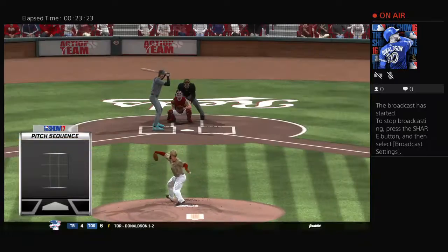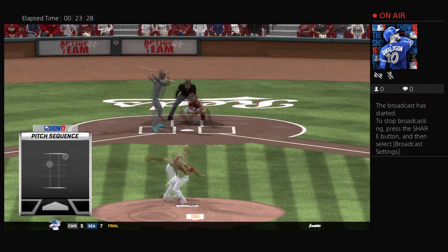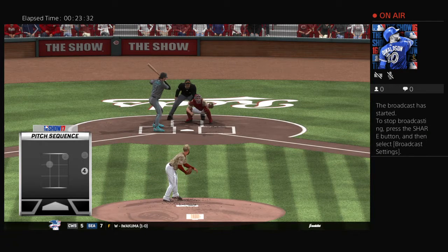That's an excellent at bat right there. Fell behind early 1-2. Didn't panic or start chasing pitches out of the zone. He's able to lay off 3 pitches in a row, and he's standing on first with no outs. That's a great job.